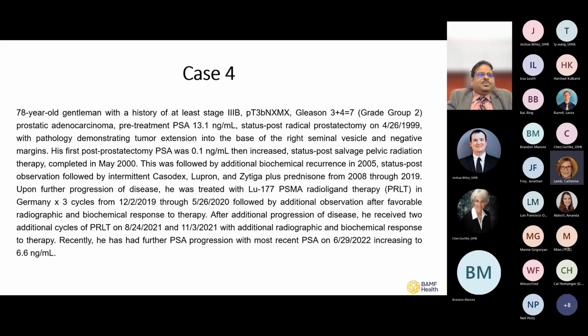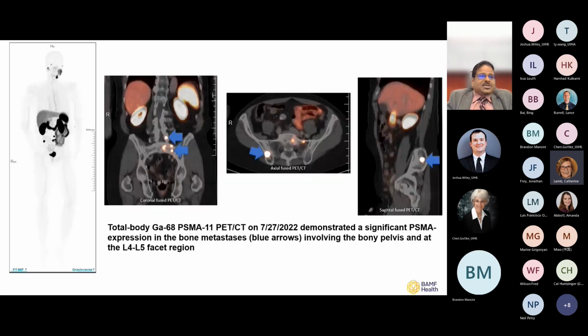But in 2019, the patient presented with progression of the disease, because of which he was treated with multiple cycles of lutetium PSMA radioligand therapy in Germany. So first three cycles between December 2019 and May 2020, and then further two cycles between August and November 2021. There was response after both these phases of lutetium PSMA radioligand therapy, but the patient unfortunately had a further PSA progression and presented to us at the end of June, early July for PET CT.